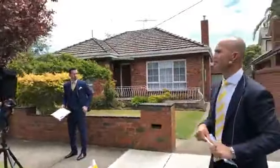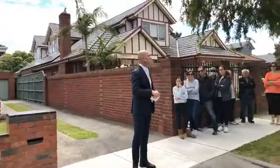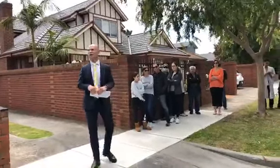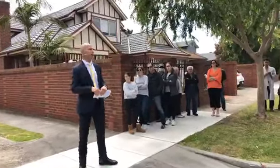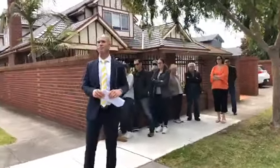So ladies and gentlemen, that said, keen to put it across to you, give you the chance to have a chat to me rather than me chatting to you. What do we see for a fair bidder offer, ladies and gentlemen, for number 10, George Street here in Murrumbeena?